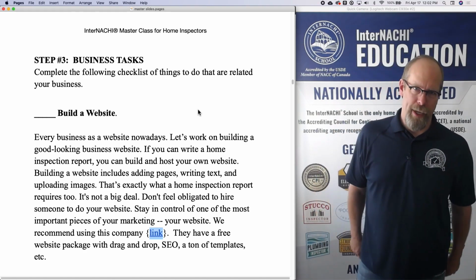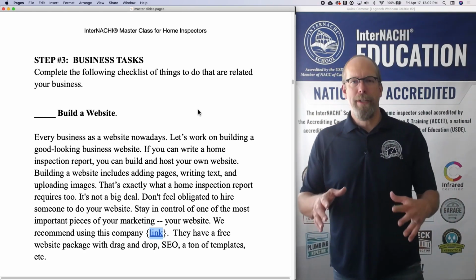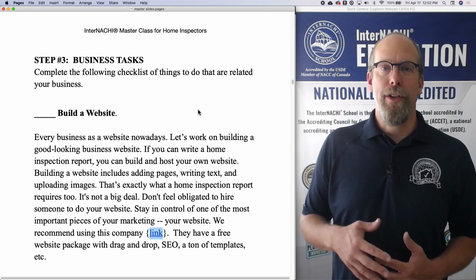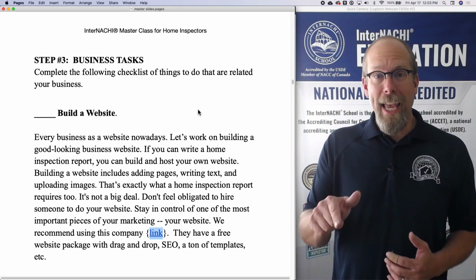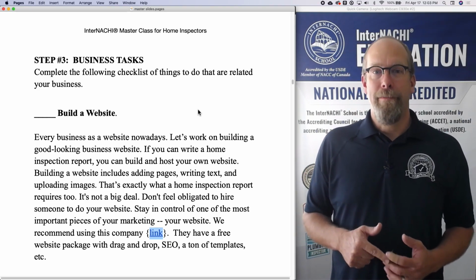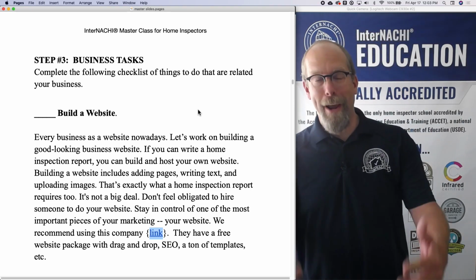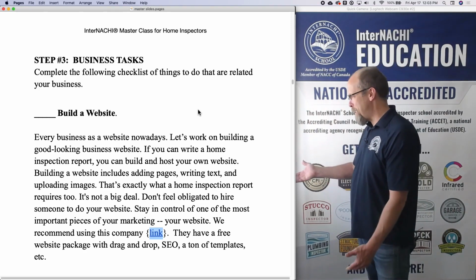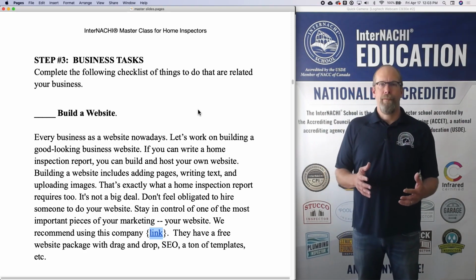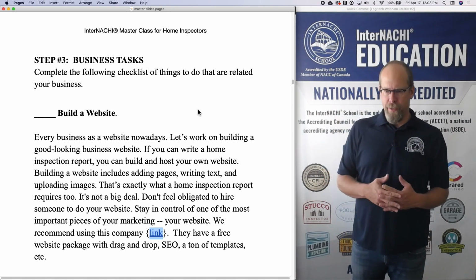Maybe you already have a website and you're not that happy with it. Or maybe you have no idea about websites and you want to start. Well, this is it. This business task is for you. And we recommend staying in control of one of the most important pieces of your marketing. That's your website. And your inspection report. Don't let anybody write your inspection report, right? Why would you let somebody write your inspection report? It's insane. Same thing. So we recommend staying in control of critical things in your business.